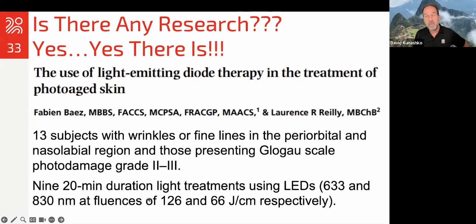830 nanometers. But what I want you to pay attention to are numbers like this: 126, 66 joules per centimeter squared, respectively. That's a dosage. When you use equipment where you have no idea what the dosage is, you don't know the power, and even if you know the power, is it accurate? You don't necessarily know how many joules are coming out of your equipment. You may be touching the skin, you may not be touching the skin. There are so many variables, and then it doesn't work.